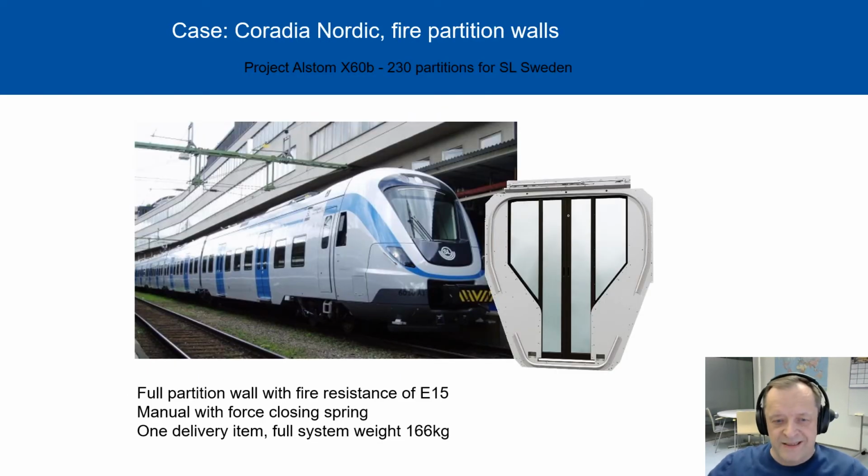Fire gangway cassette structure, full partition with E15 manual doors, so normally open, closing in case of fire with a closing spring, all integrated into one delivery item, full system weight 166 kilos. And this one is in Alstom X60 trains in Sweden.